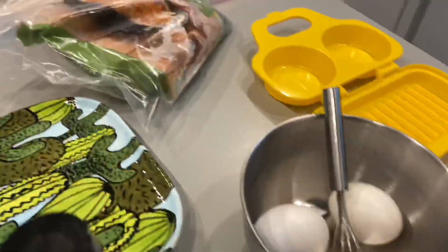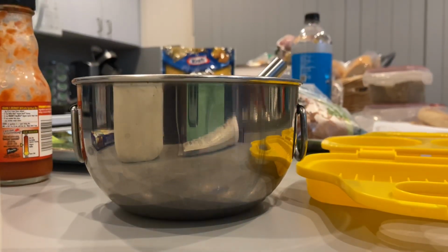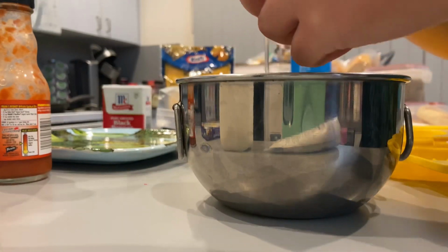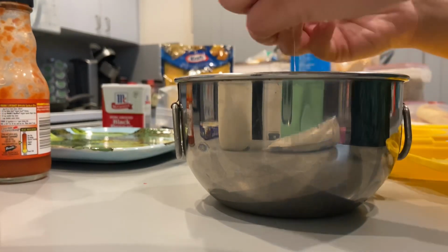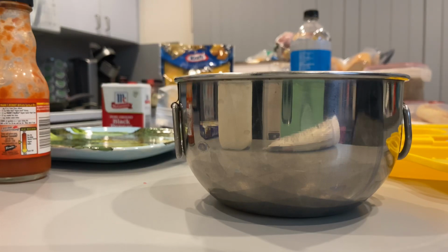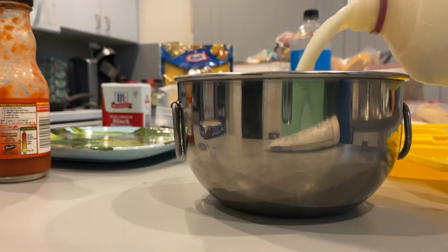So I decided to do breakfast for dinner, and the reason why I eat when I get off of my shift is because the only thing I ate that day was the sushi, and I was super hungry. I know that it's really not good to eat right before you go to bed, but I just had to put something in my body or else I was going to feel like crap the next day. So I'm just doing breakfast for dinner. I did some eggs, some sausage, and some hash browns, and you'll see the process through the video right now.